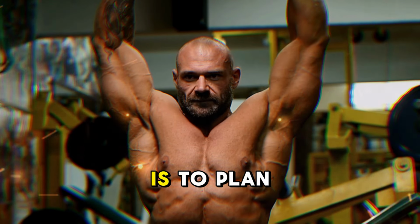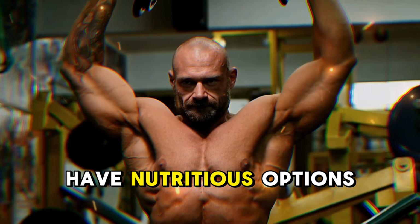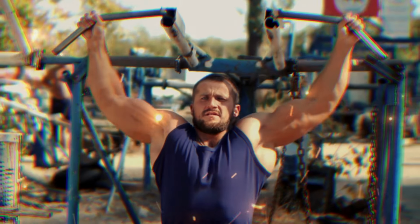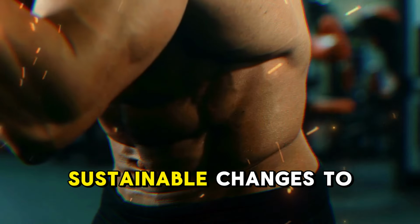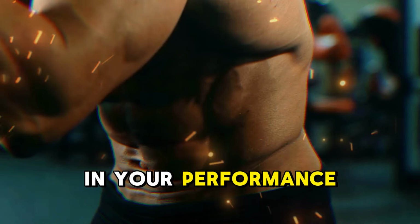A practical tip is to plan and prepare your meals in advance, ensuring you always have nutritious options available. This preparation can prevent you from making poor food choices when you're hungry or short on time. Ready to adjust your diet and see how these changes can accelerate your muscle gains? Start by making small, sustainable changes to your eating habits, and you'll notice significant improvements in your performance and physique.